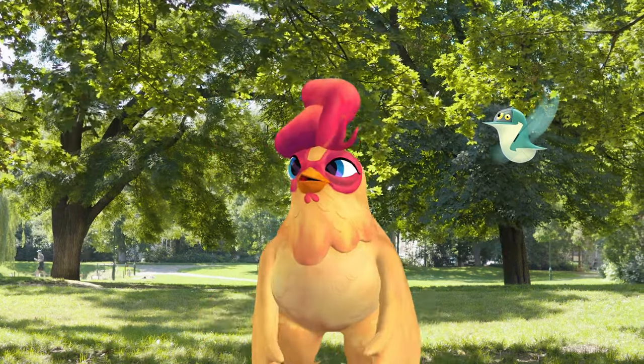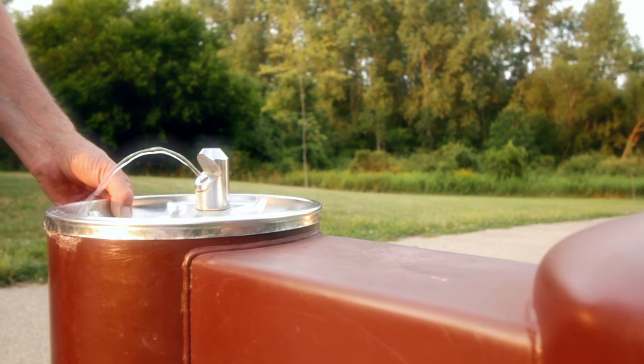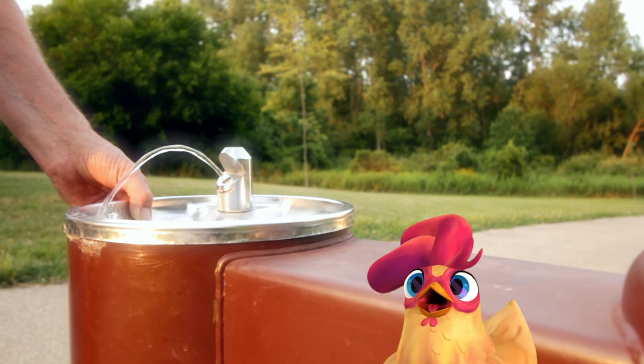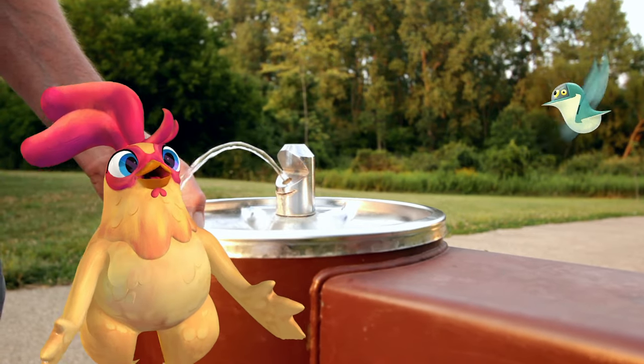Gotta be a more relaxing way to time travel. Hmm. Oh, and there it is! An old school drinking fountain! Wow! Quick, Mel, grab some pics of me with this antique water dispenser.